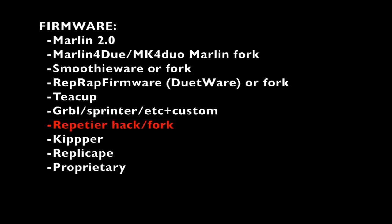There's also a few Repetier hacks or forks that have squeezed in some 32-bit stuff. Custom firmwares that are based on Gerbil or Sprinter with some custom UI stuff on top, like the Malyan systems. There's Klipper, which is kind of a hybrid system. Replicape, which works on a general compute platform, and then various proprietary systems. So that's another area you have to consider at the moment, because it's not like the 8-bit days where you could just say, oh, well, if all else fails, I could just shove Marlin onto it somehow. But we may be heading that direction, so don't despair.